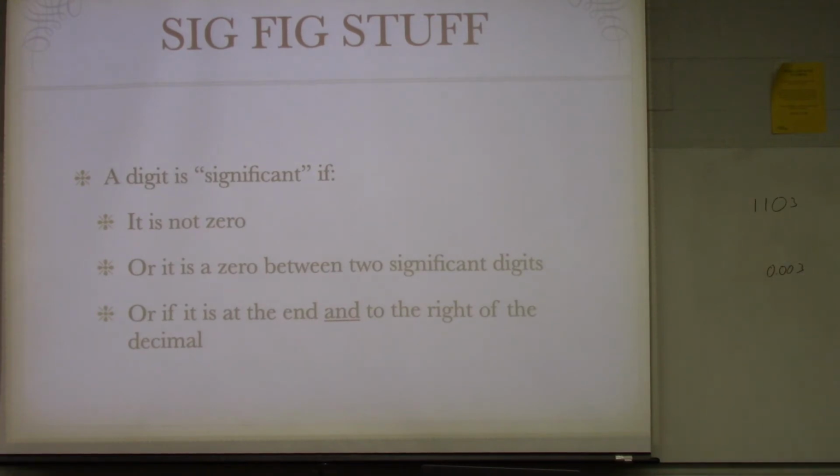0.003. How many significant digits are there? 1. But they're to the right of the decimal. Why don't they count? They're not at the end. But now if I put a 0 here, now how many sig figs do I have? Y'all see that? It's at the end and to the right of the decimal. Is everybody happy with that?